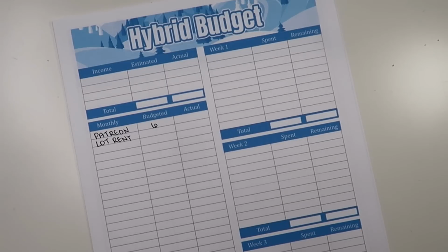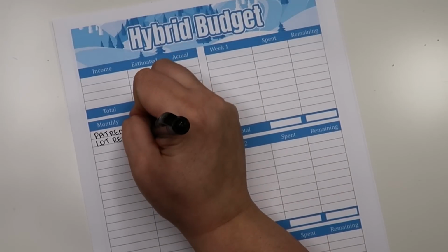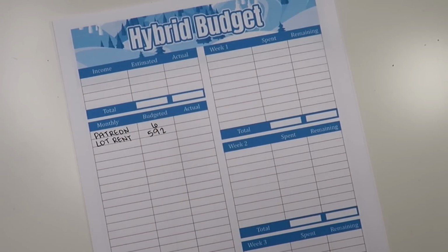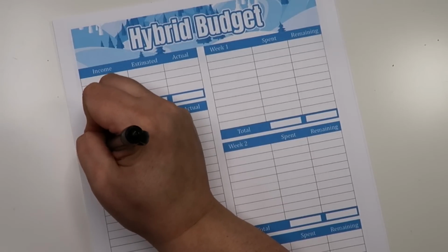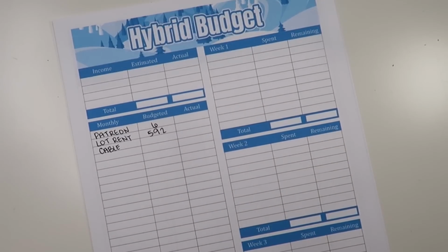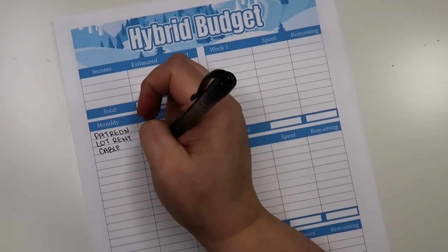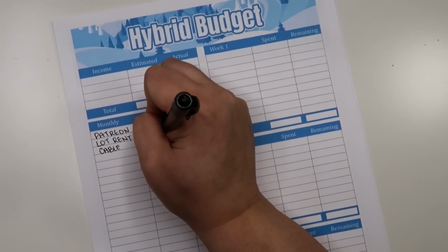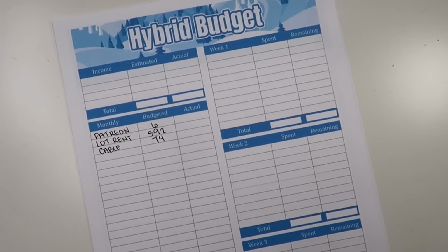And I'm actually going to look it up really quickly to see how much it went up, because I can't remember right off the top of my head. It's now $592, and I think we were paying $552, so quite a jump. Next we have cable, and that went up as well. So we were paying, I think, $69 or $70 for this, and now we're talking about $74, and I just smeared my pen. Darn it. Okay, well, that's all right.